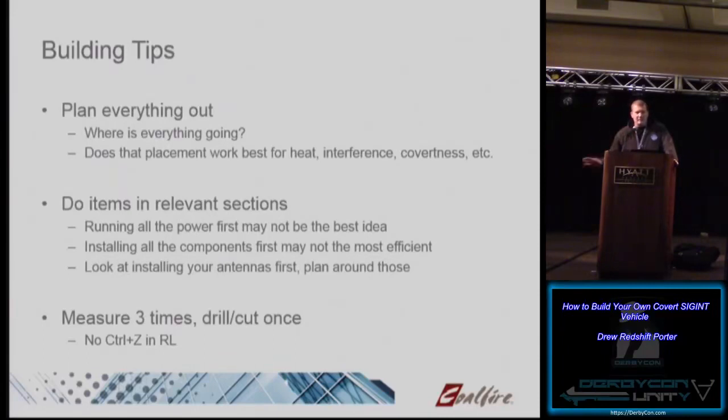Interference is the biggest thing you want to look for. Make sure whenever you're running your antennas, again, just stressing this point, that you have minimal other signals running along the antenna cables. You don't want any of that. It will pick up on it, and you'll see a whole bunch of noise. Doing signals intelligence will be terrible, and you'll want to quit.